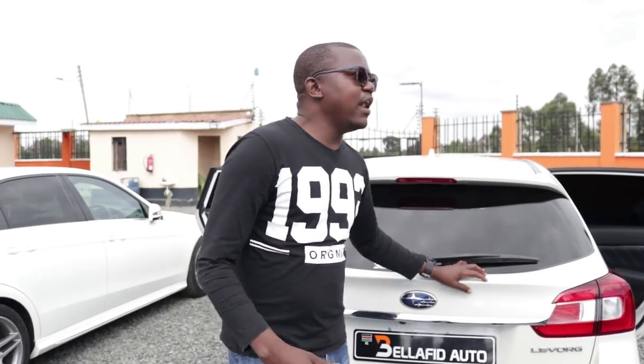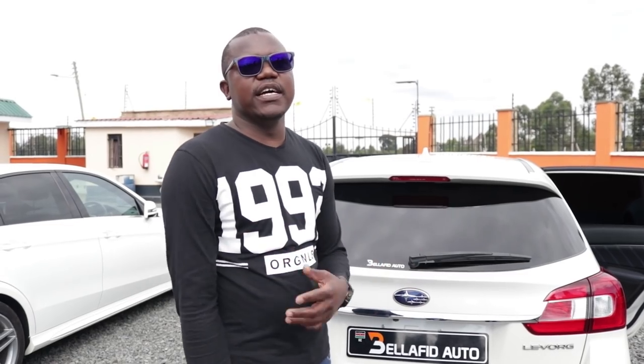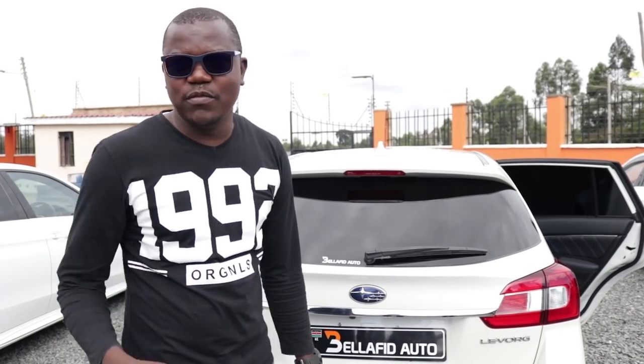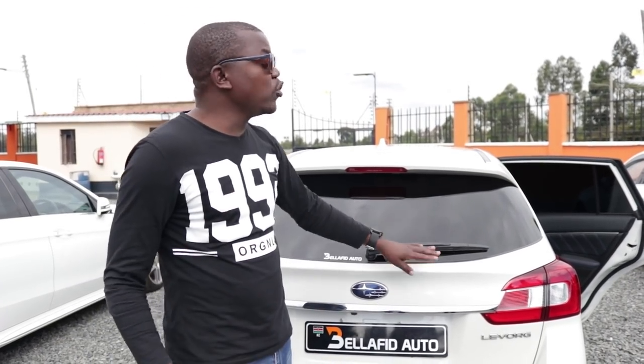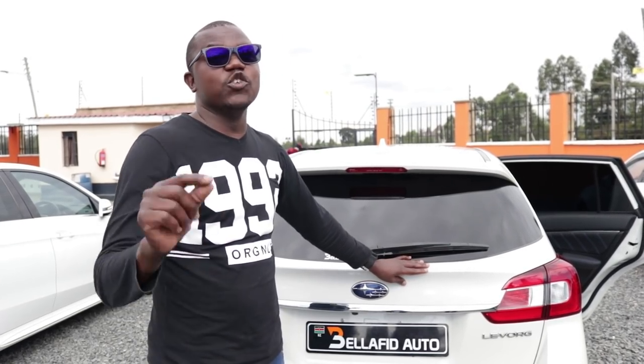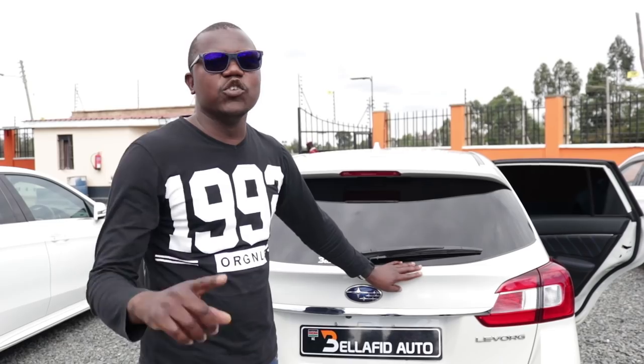First of all, I'll have to say this. If you own a Legacy wagon from 2013 backwards, then very soon it is going to be like a dinosaur. It is an endangered species, to be precise. It is going to be extinct, so you better hold on to it, because there is no more. From 2014, there is no more Legacy wagon.